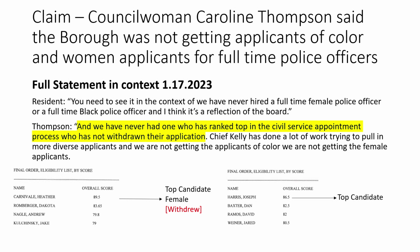Next claim is that I said the borough was not getting applicants of color and women applicants for full-time police officers, and I think this is important to present within full context of the statement. So the resident said you need to see it in the context of we have never hired a full-time female police officer or a full-time black police officer, and I think it's a reflection of the board. I responded, and we have never had one who has ranked top in the civil service appointment process, who has not withdrawn their application. Chief Kelly has done a lot of work trying to pull in more diverse applicants, and we are not getting the applicants of color. We are not getting the female applicants.